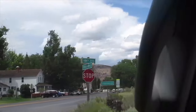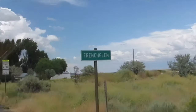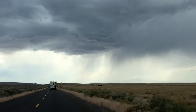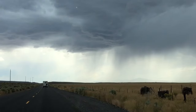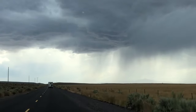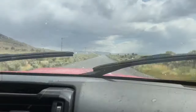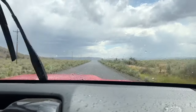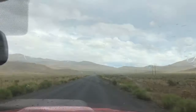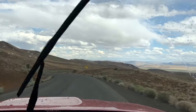We made it back to French Glen and officially completed the Steens Mountain Loop. We started heading towards the Alvord Desert, and guess what? The weather started changing again, and we got lots of thunder and lightning. But then, once again, the sun started peeking through the clouds.